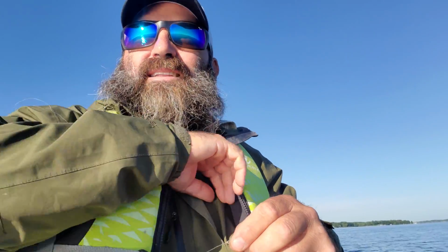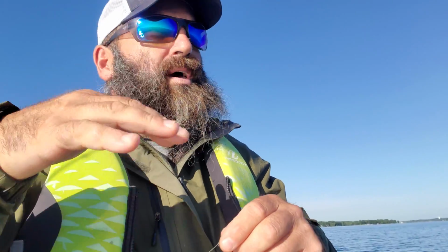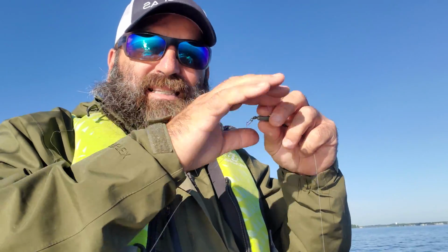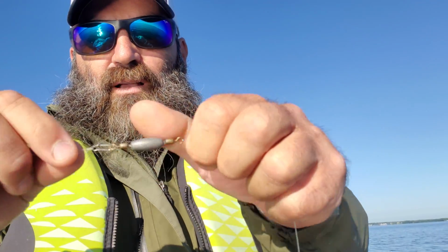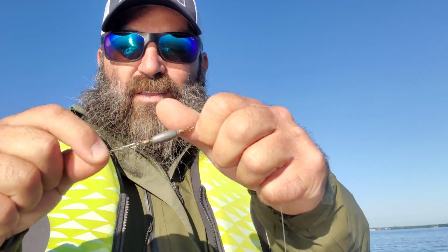You could do whatever you wanted to. Personally, I would peg it just so it's not flying up and down that line, whether it's chafing or anything. If you're trying to rip it out of the weeds and it stops, I don't want it to sink farther down the line. I like it pegged. You could use a bead chain trolling weight in various sizes if you wanted. That would work just the same. So that's my rig.